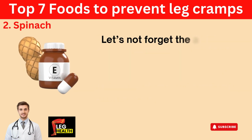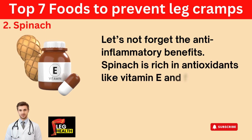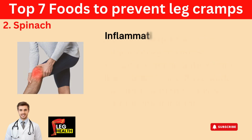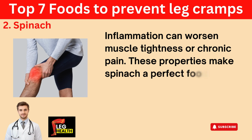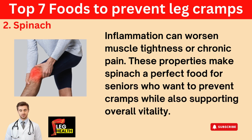Let's not forget the anti-inflammatory benefits. Spinach is rich in antioxidants like vitamin E and flavonoids that help calm the body's internal inflammation, which can worsen muscle tightness or chronic pain. These properties make spinach a perfect food for seniors who want to prevent cramps while also supporting overall vitality.